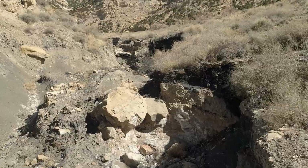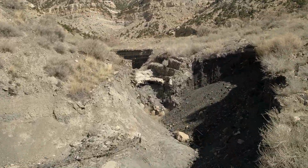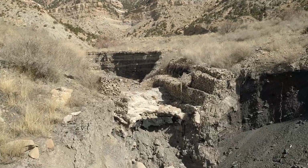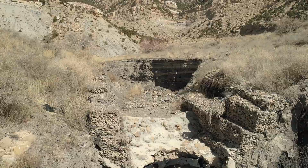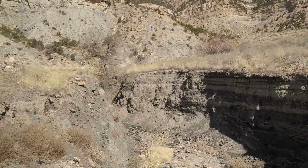Well, this channel was eroded really bad. It wasn't holding up to the runoff. The main issue we have up here with everything is that the storms we get nowadays are far more intense than they were in '82 or '83 when they did this reclamation.